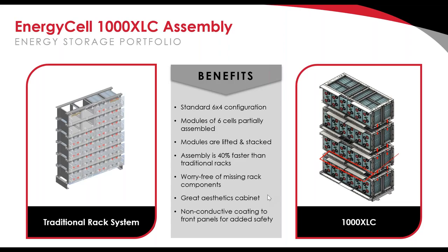Great aesthetics, and a non-conductive coating on the front panels for added safety. Once you close the doors in the front, it's not going to conduct any electricity, so you're not going to weld your cover to the front of the battery, so that's going to be good to go.